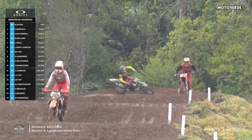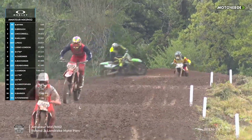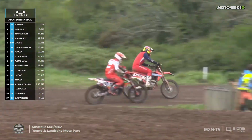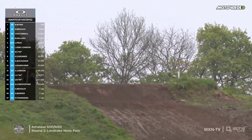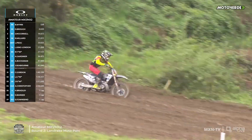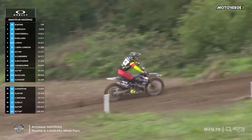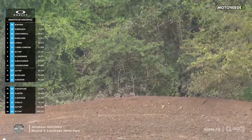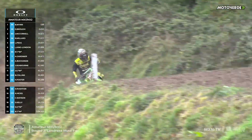So let me give you a rundown again of the top 10 running order as per the race, not per class. It's Billy Wynn leading the way ahead of Dan Brough. Joshua McCorkle is in 3rd ahead of Ross Millard. Then it's Luca Pegg in 5th ahead of Lewis King London, the rider from the Isle of Wight. Then it's Ryan Tanner in 7th. 8th is Aaron Gardner. 9th, Alex Buchanan. And Jack Seaborn out there in 10th, rider 227. That's your top 10 across the board.